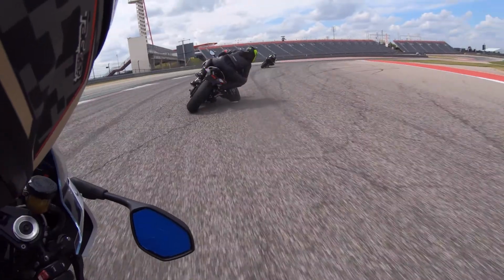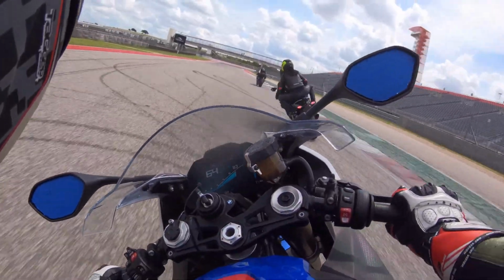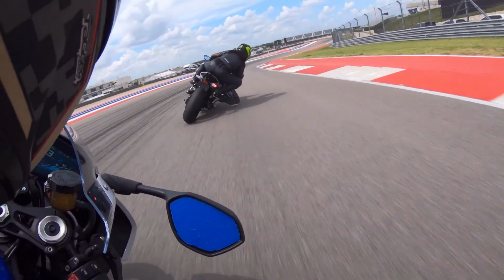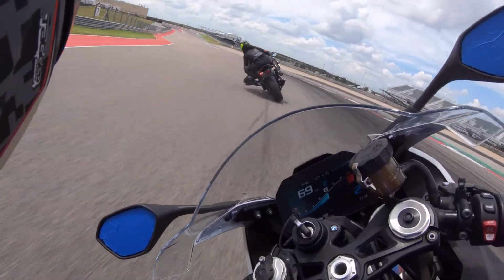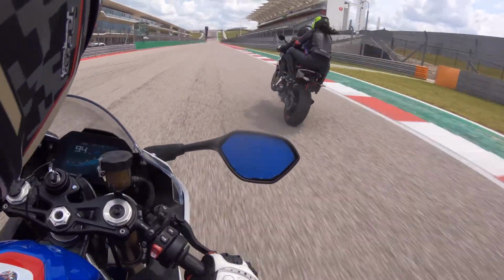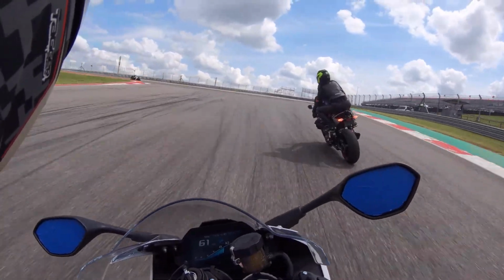And that, folks, is a quick two-up experience. If you want to see what motorcycle sport biking is like on this racing circuit but don't have the means to do it yourself, this is a good option for you. Look at that lean angle, that's dang impressive. That was pretty awesome.